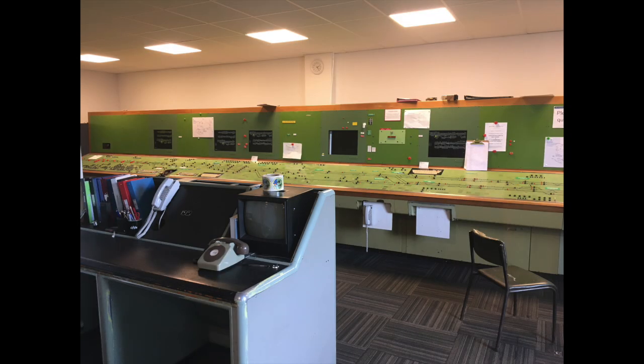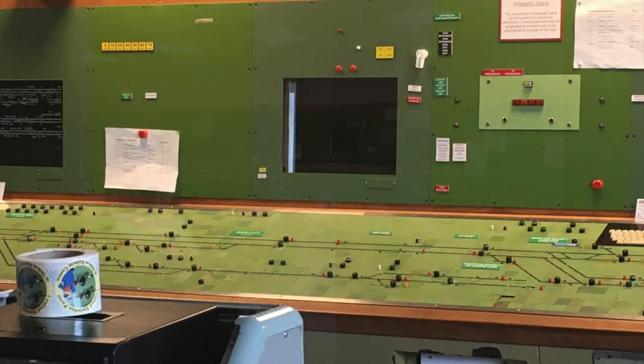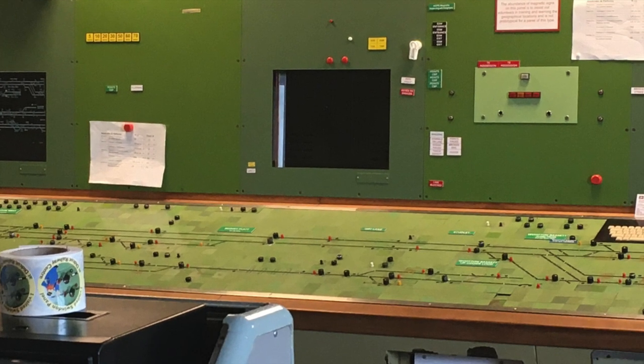Up in the signal rooms, I've never seen a control panel as intense as this. Green thrown back at your face, all them control levers and stuff. Wow, can you imagine that would have been a hive of activity. This was really cool to see.